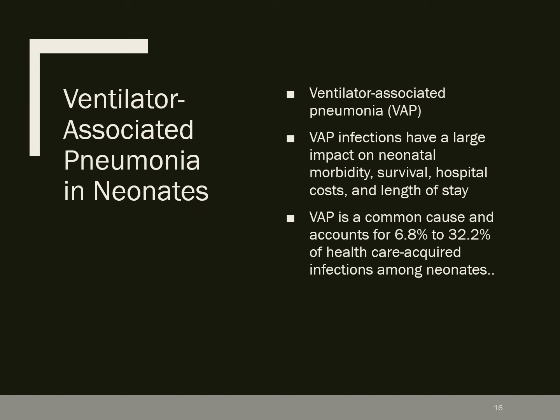Let's turn our attention to ventilator-associated pneumonia in the neonates. VAP is not just exclusive to adults. It does happen with children, and when you really think about it, when you have a cuffless endotracheal tube, the likelihood of them aspirating secretions from their mouth is really high, and a lot of times those secretions have pathogenic organisms in them.